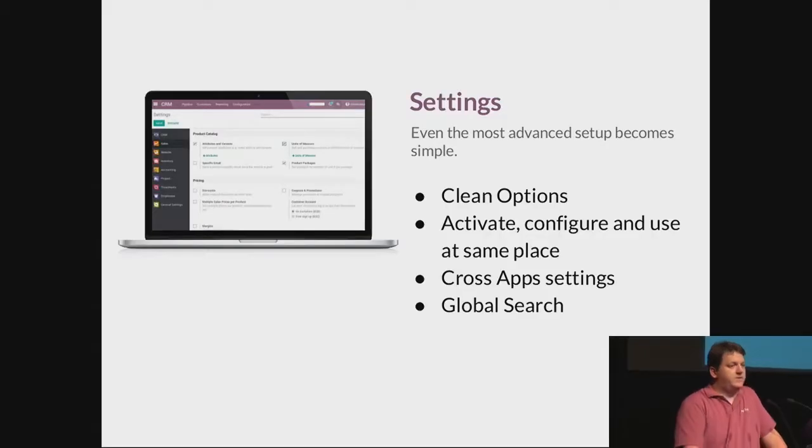So the new settings, we have designed clean options. We have reviewed every setting option to be sure the copywriting is clear, the design is clear, and the kind of options you have is simple. Now you can activate, configure, and use the feature at the same place, so you don't need to know the whole structure of all the menus of Odoo. You have a cross-app setting, so you can switch from one app to another, and a global search on all your settings. So that's the new settings.